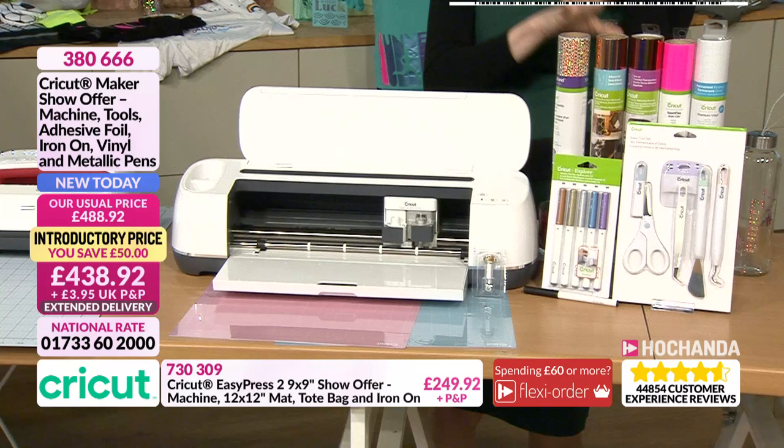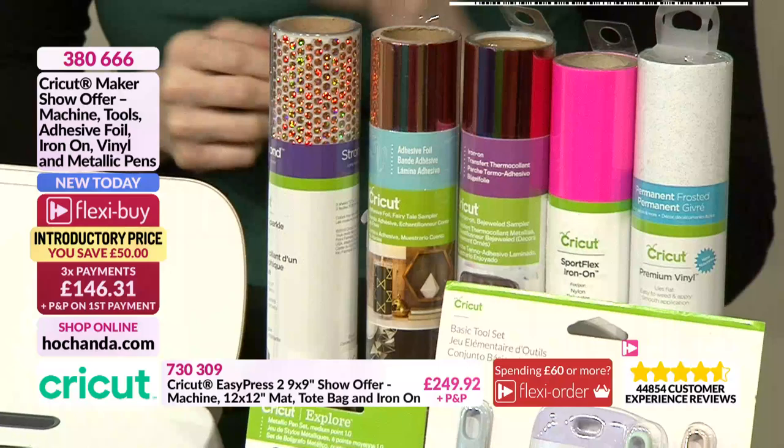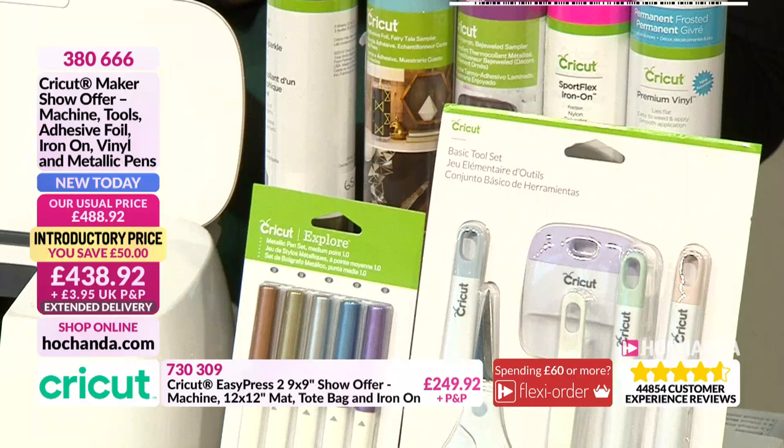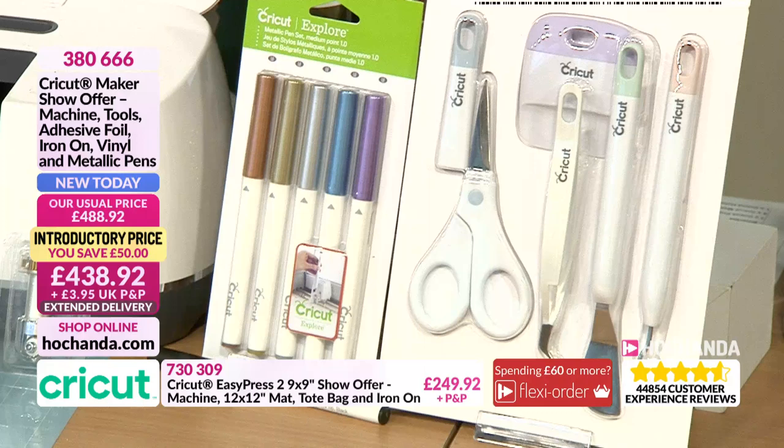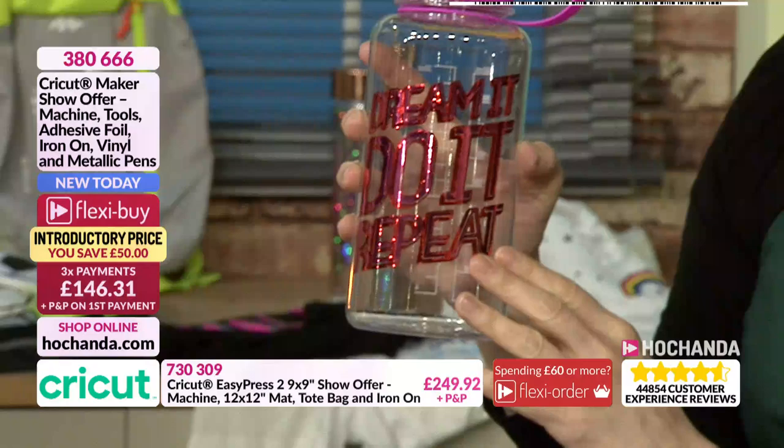You can do three payments of £146.31. There's loads of samples as well, because as I was saying earlier, this is all about personalising, and you can do so many things. The vinyls can go onto glass, onto materials. I mean, look here, we've got this: Dream it, do it, repeat. I like that. And they look expensive, don't you think? So then you can start making to sell.